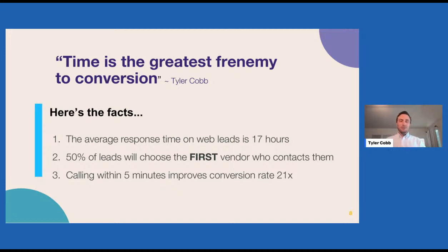So 50% of leads will choose the first vendor who contacts them. This is anecdotally true from my own experience. I used to move every year for about 10 years, a decade of moving, and I would most often hire a moving company because moving is the worst thing on the planet. I would submit a bunch of web forms, and because I don't like talking to people on the phone, I wouldn't think about it, but the first vendor that contacted me would get my business almost every time. It wasn't about price. It was just, hey, they're ready to do the work. And why would I not give them the work instead of hoping that someone else responds?